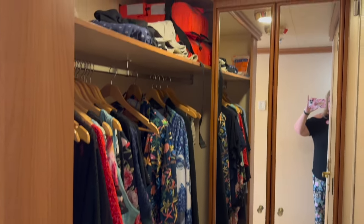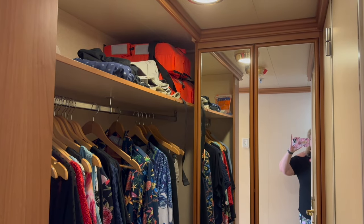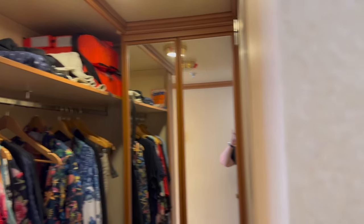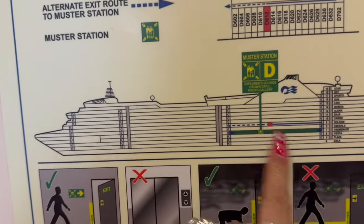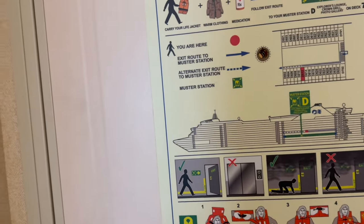This is the closet. It is an open closet. You do not have to do a muster drill here on Princess anymore. Instead, you take your medallion. You go to your muster station that you can find listed right here on the back of your door. Our muster station is D. And there's somebody waiting there on embarkation day to scan your medallion.